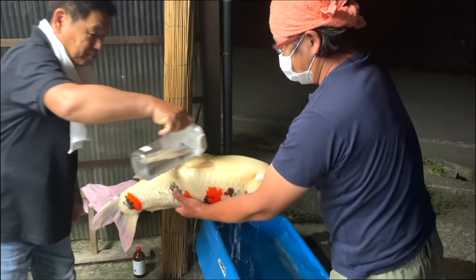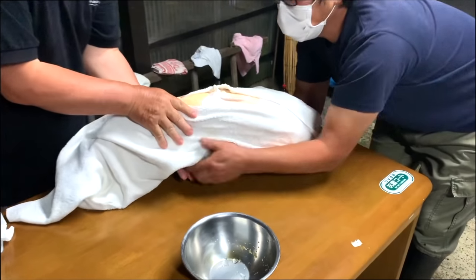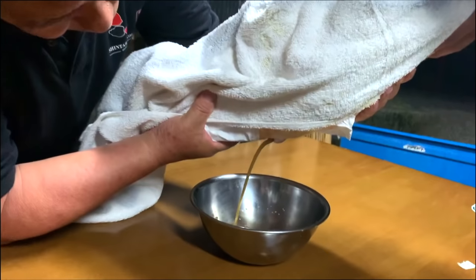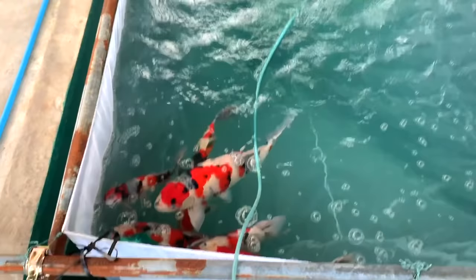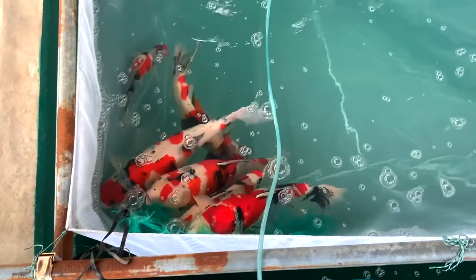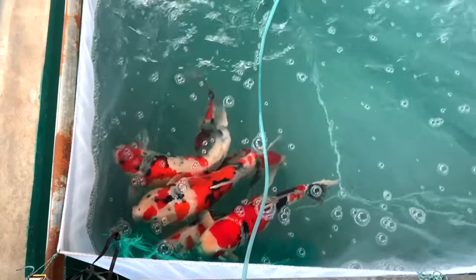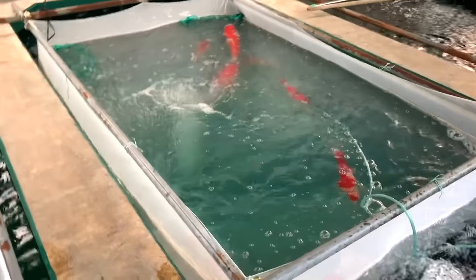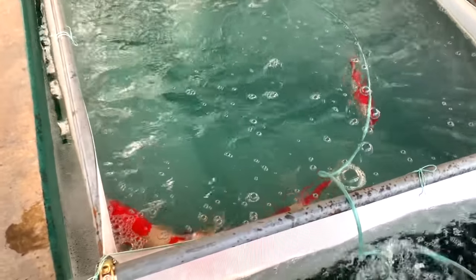In the course of this program, we follow the Shintaro Koi Farm during the entire breeding process. In this episode, the Shintaro Koi Farm will show us exactly how breeders in Japan breed koi, from the preparations for the nursery to the actual breeding program. We do not skip anything and we show everything from the beginning to the end.